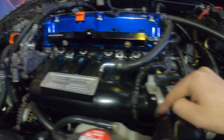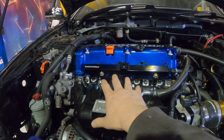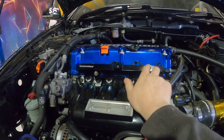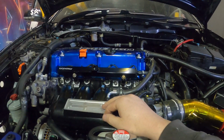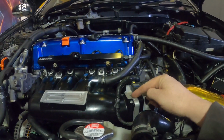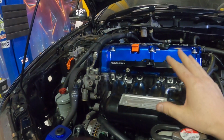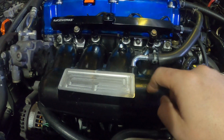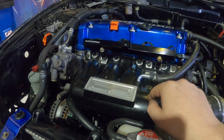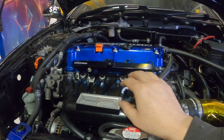I've blocked off all the holes. The one that I have on my Civic was pretty good. I just port matched the runners. Everything else inside here looked pretty nice. I've got a bigger throttle body on my Civic, so I port matched this side as well. But on this one, it was a pretty bad casting, I'll be very honest. This is just the eBay spec manifold. It was $189 delivered. And it's always a good idea to check inside them and give them a clean up.